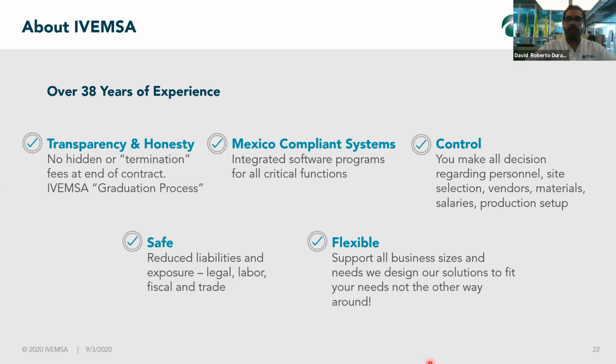You can be under the shelter for as long as you want. But if at some point you want to graduate or phase out of the shelter umbrella, that's something you can do. And that's something we are very straightforward about all the time and that we always have in our contracts. Mexico compliance system: basically, we have all the systems in place that you need to do business.